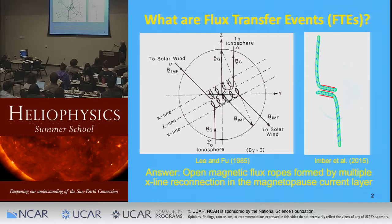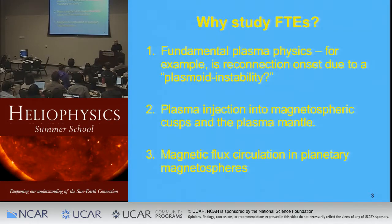To get a better idea of what this looks like once they've formed and they're being pulled back, this is an often used illustration. It is called the candy cane depiction. So again, one end goes down and connects to the cusp, down to the planet. The other end goes up to the solar wind, and then you have a matching mirror image on the other side that goes down to the other cusp.